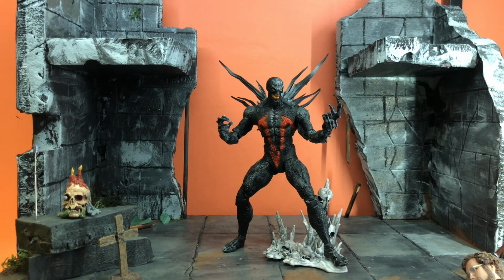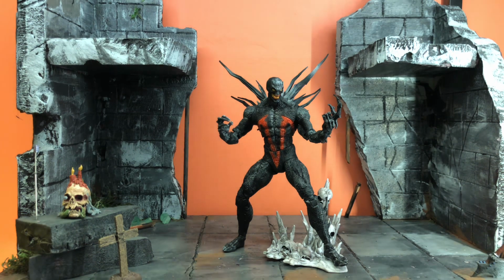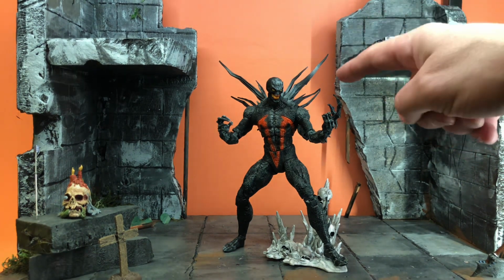And here's another gift. This from a friend. This was unexpected, but I like creepy stuff. I like Spawn stuff. And this is just a cool, wild figure. This articulates well. It reminds me of a weird version of Venom. It's so cool, like the growth coming out of here, these spikes.